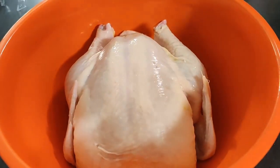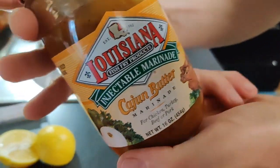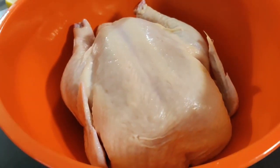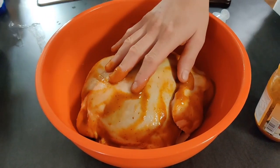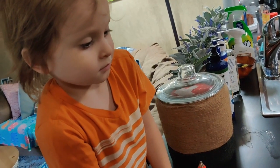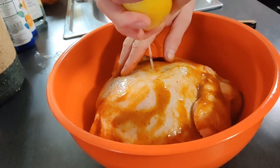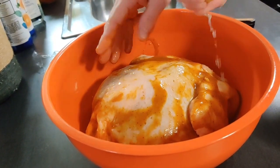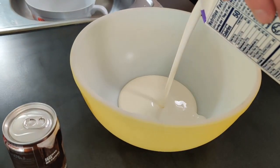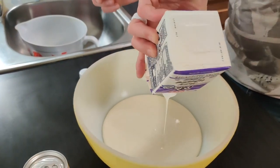Tonight for dinner, we're making a rotisserie chicken. We're using a Cajun butter marinade. We injected some under the skin and then rubbed on the rest. We also squeezed on some lemon juice and let it marinate in the fridge. While our chicken was hanging out in the fridge, Adam got started on some 3-ingredient ice cream.